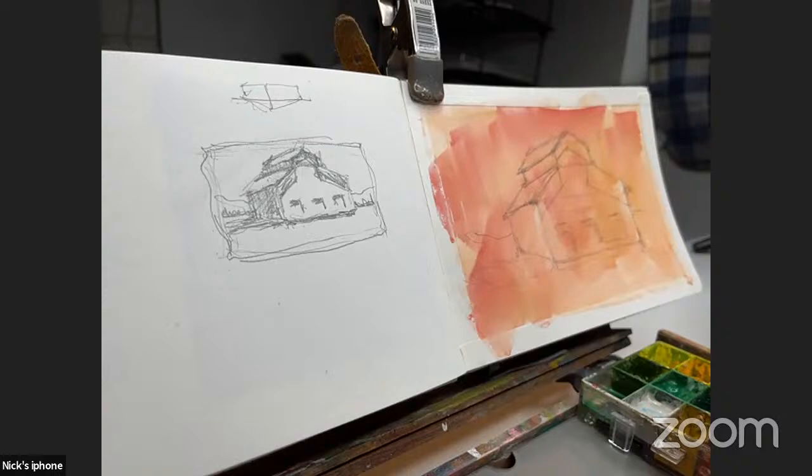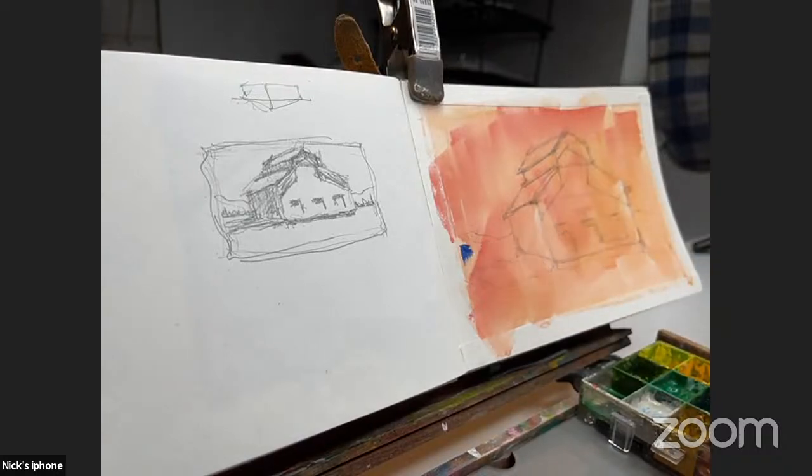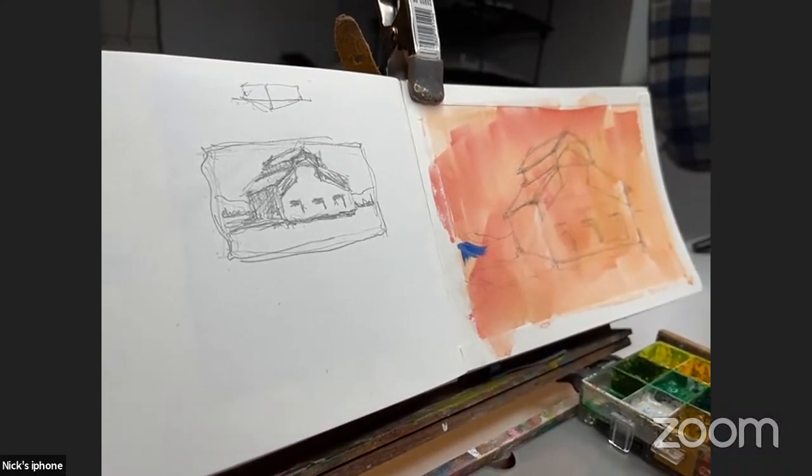Okay, so I'm going to start with the mountains, and I want that to be a really soft edge because we're dealing with atmospheric perspective here. So I'm mixing together an ultramarine blue. It tends to be the perfect blue for mountains in the distance, with just a touch of magenta. And then I'll throw it down and see, that's way too dark. It's still too dark.